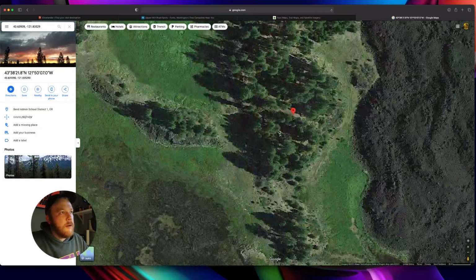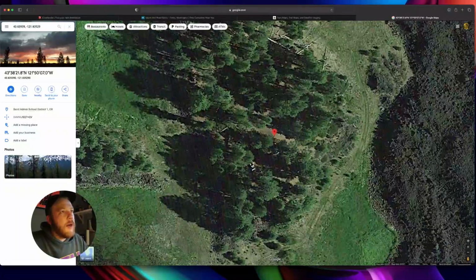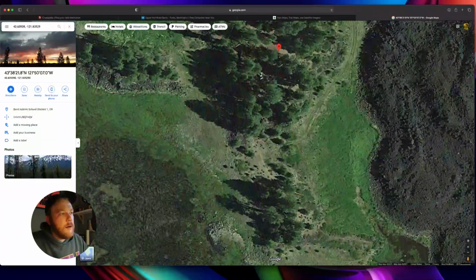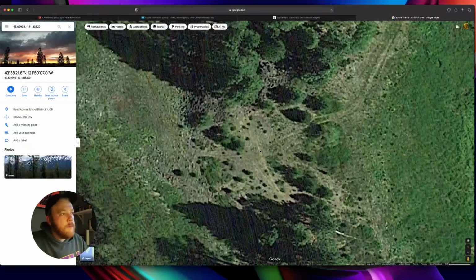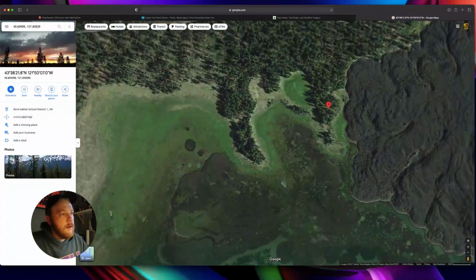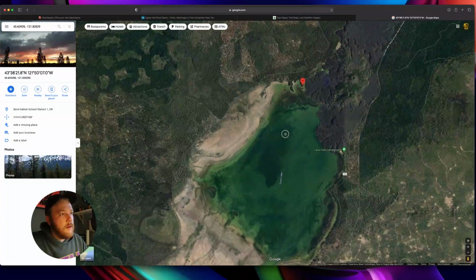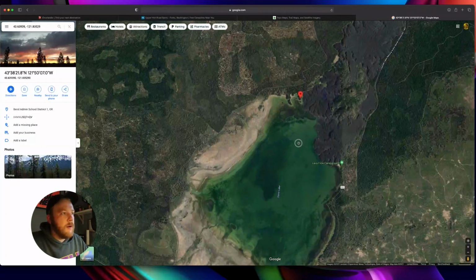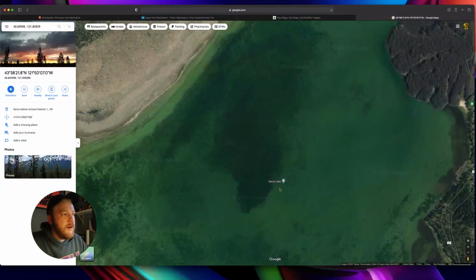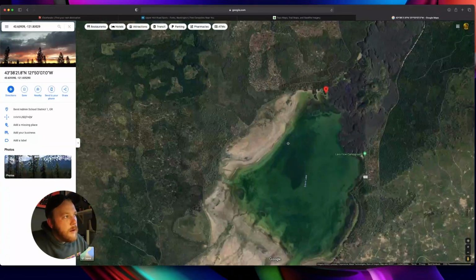So I'll scroll in here. Not great image quality still, but not bad. So this sort of looks like a spot, maybe? Could be kind of a cool spot on this little lake down here. Devil's Lake. Okay, Lava Flow Campground is over there. Oh, Davis Lake. Not Devil's Lake. Okay.